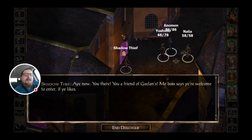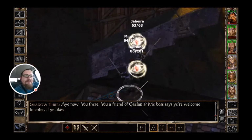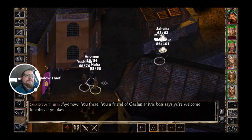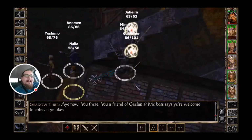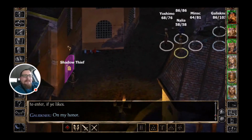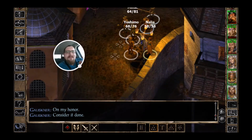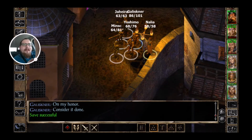Okay, so this is where I go when I get the 20 grand. Alright. Come on, you held people. Galiskner, you need to move. I'm waiting for this spell to wear off. Let me see right there. That little icon above the head. There we go. We need to start saving versus spell more often. Actually, let me save this. There we go.